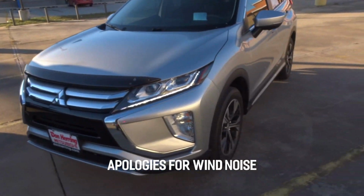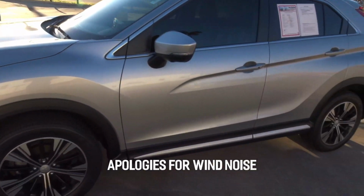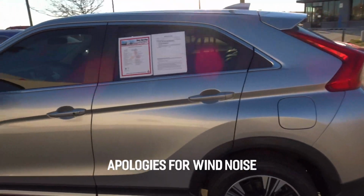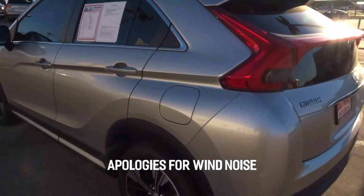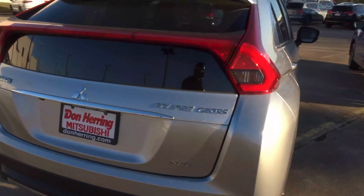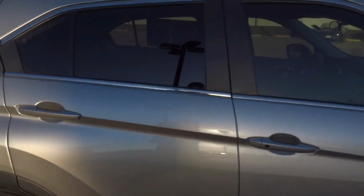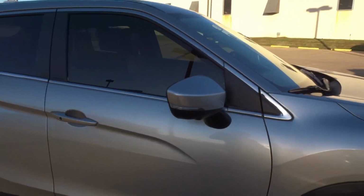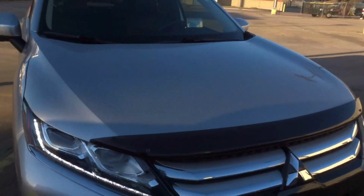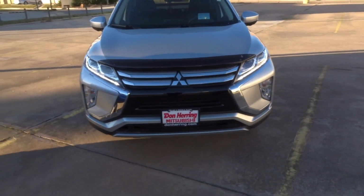Today this is going to be a comparison video between the 2019-2020 model year Mitsubishi Eclipse Cross and the 2022 Eclipse Cross. These vehicles are different in styling, about the same in power, but it's more on the styling side, as far as the outside and the interior rather. There are differences, so I'm going to point those differences out to you guys today.